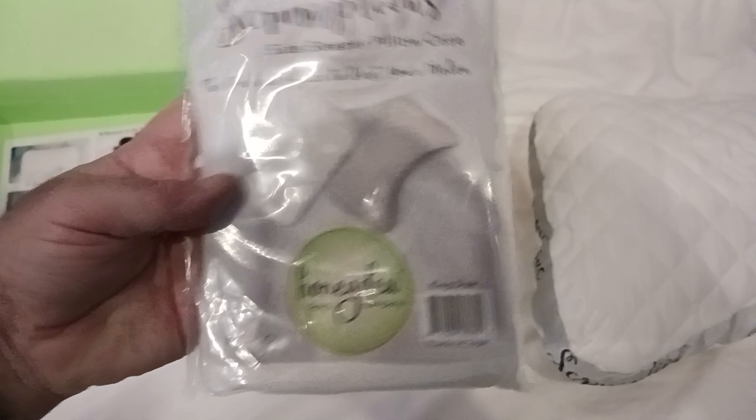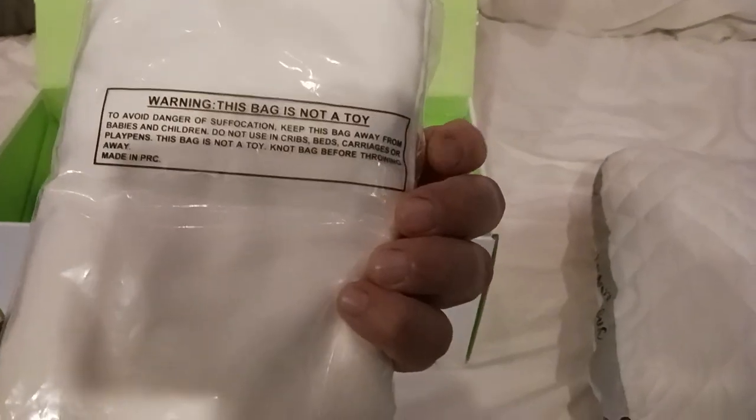There's the Honeydew Sleep Company. You get all that. We love you. There's your warning. This bag is not a toy. Okay, anyways. Then you get, this is the moneymaker right here.